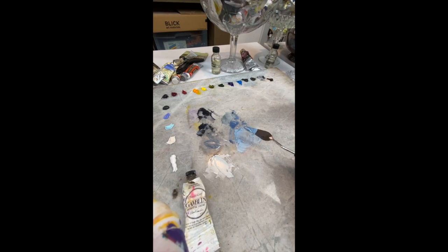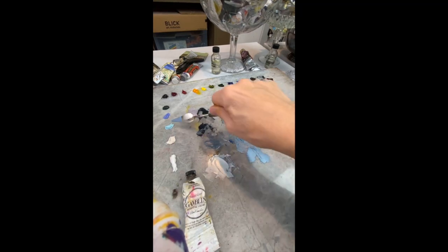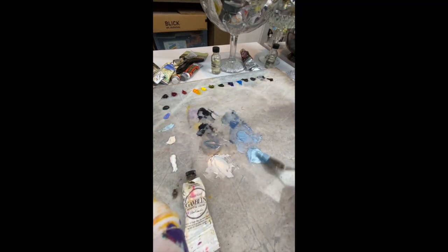It keeps the paint mixed at the... Yep, yeah, it does. Makes it ready to come spilling out, although sometimes it comes out too quickly, but that's all right.